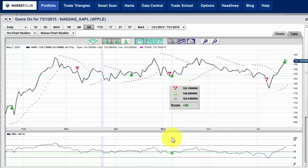Well, it's going to be all eyes on Apple today. Apple reports after the close today their quarterly earnings, and by all accounts it looks like it could be a really good quarter for Apple. But the question is, has the price made the adjustment for that great quarter?